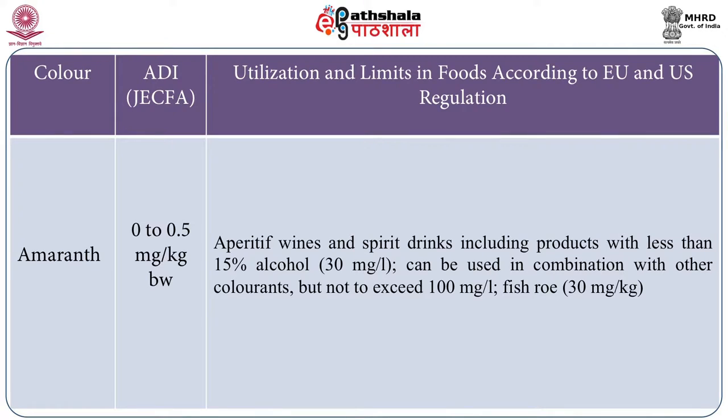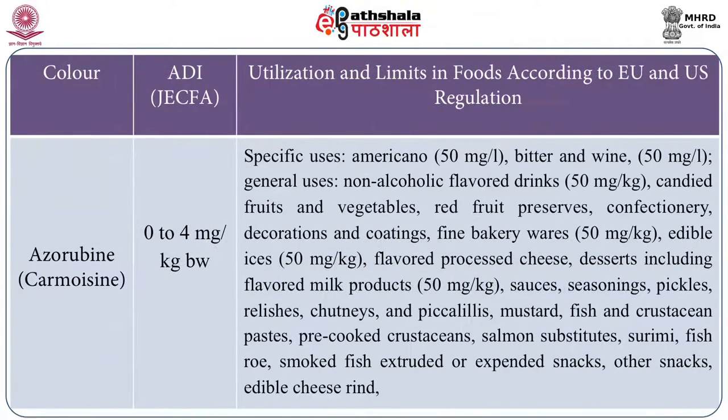Next is amaranth with ADI of 0 to 0.5 mg per kg body weight. It can be used in wines, spirit drinks, including products with less than 15% alcohol. It can be used in combination with other colorants but not exceed 100 mg per liter. It can be used in fish roe. Generally, the utilization limit is 30 mg per kg. The next color is azorubine, that is also known as carmoisine. It has an ADI of 0 to 4 mg per kg body weight.